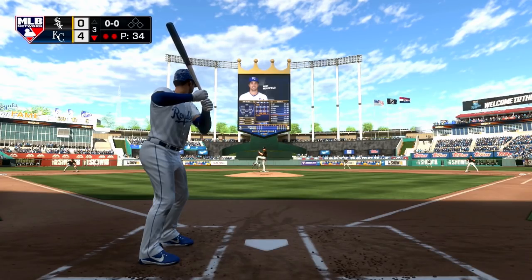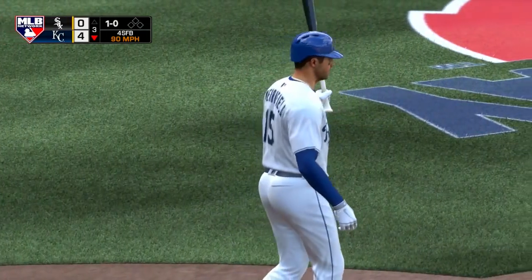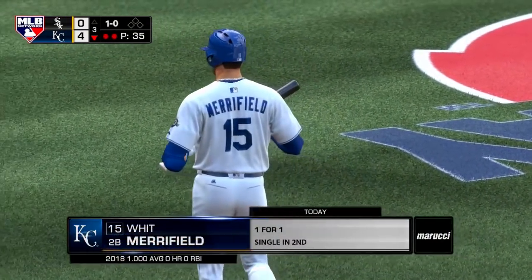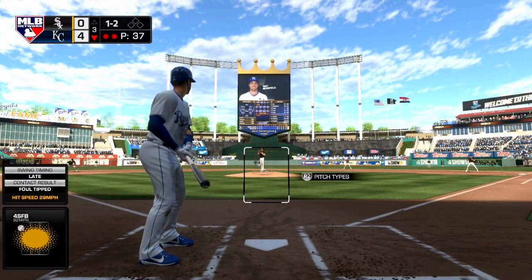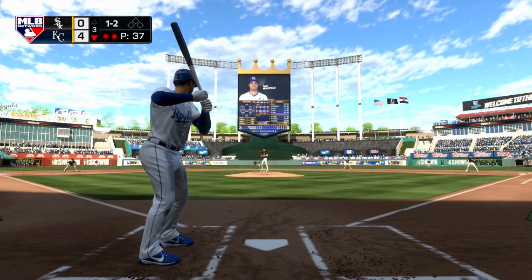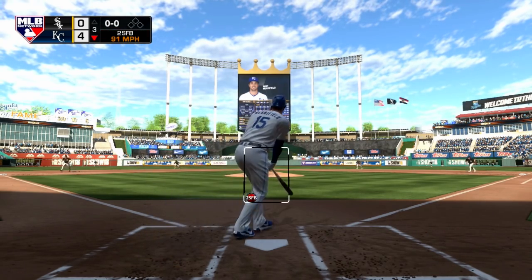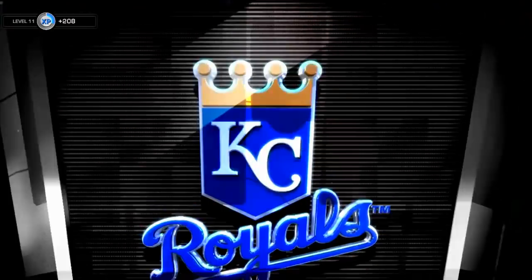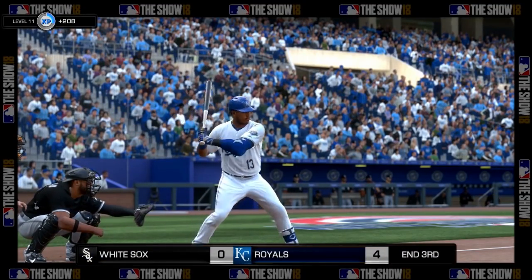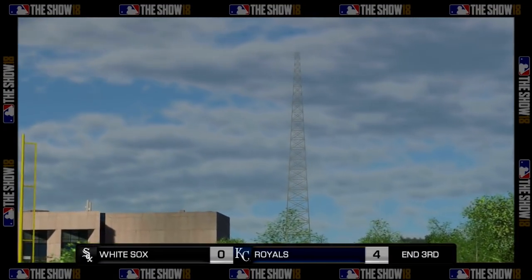And now here's Whit Merrifield. First pitch taken for ball 1. 1-0 count now to Whit. He singled in his first at-bat and also scored in the second inning. Here comes the 1-2. As that's whiffed through for strike number 3, but not before the Royals do strike for 2 in the inning on a monster Salvador Perez home run. 4-0 Royals is the score at the end of 3.